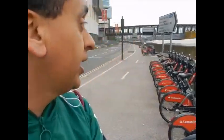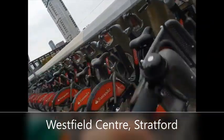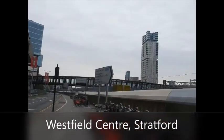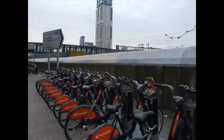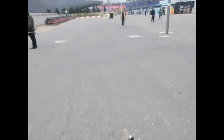Okay, we just started at the Stratford station bike rentals again. As you can see at the sign there, Blackwall Tunnel, Docklands. So we're going to be doing an East London tour, going to Greenwich and across from Woolwich and back.